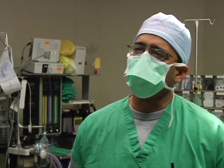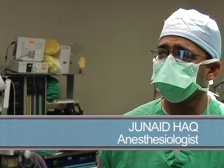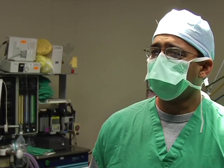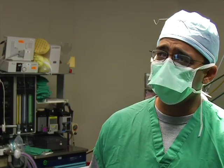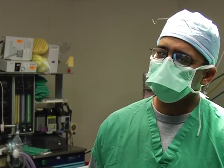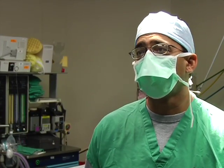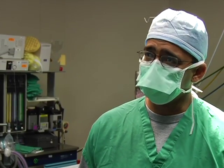Well, we're going to be doing a kind of combination of anesthesia. We'll give her a light sedation along with the spinal anesthetic. Light sedation will keep them comfy and sleepy during the surgery, while the spinal anesthetic will keep them anesthetized and pain-free during the surgery. It also has the advantage of keeping them pain-free afterward. So I've seen patients do very well with this kind of procedure.